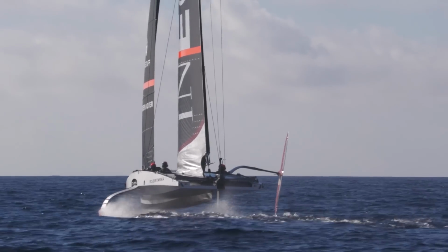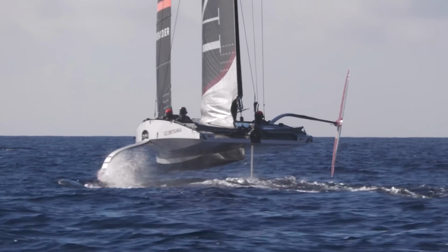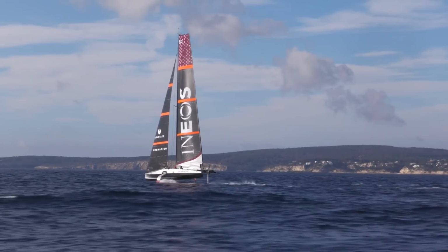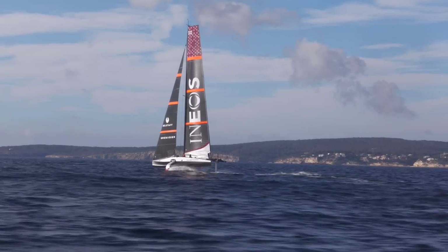We had southwesterlies and a building sea state as well, which is also quite interesting, given that we'll be racing in Barcelona. So yeah, nice to have a good look at sailing around in 12 to 14 knots in a bit of sea state too.